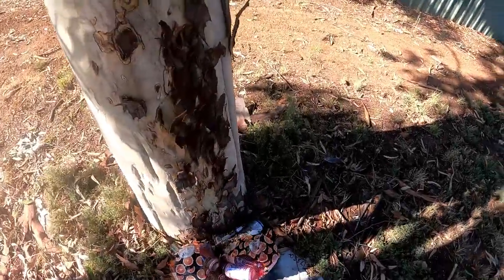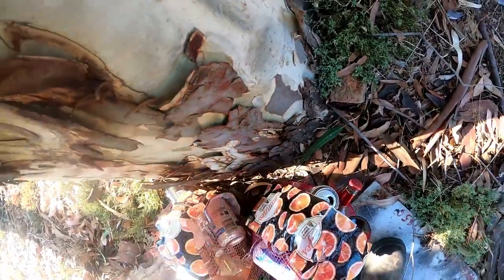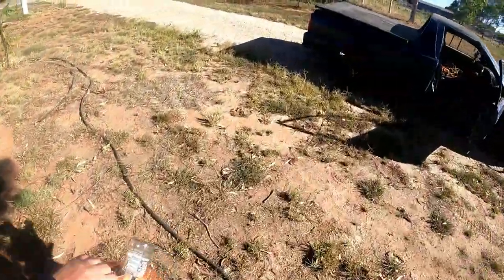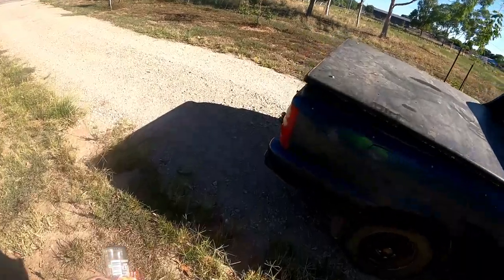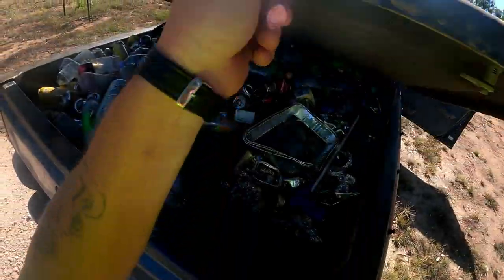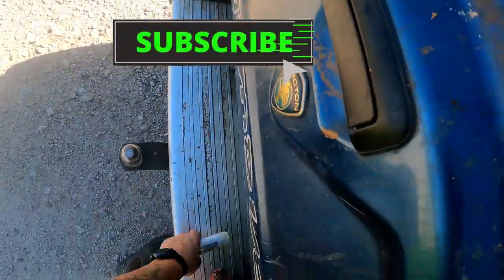Generosity goes a long way, doesn't it? Goes a long way. Put them in the ute. Oh, I haven't put my shampoo away. I just found it. Better grab that.